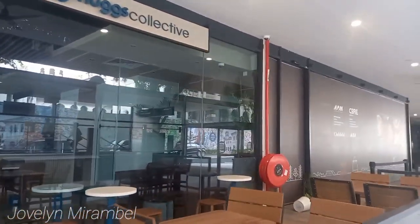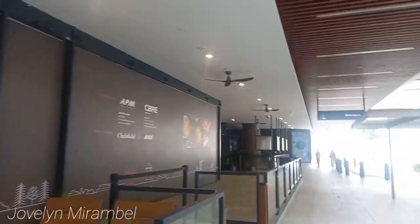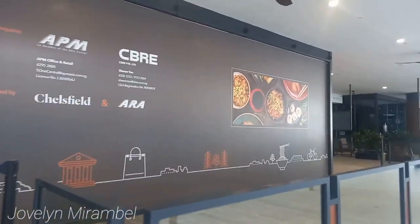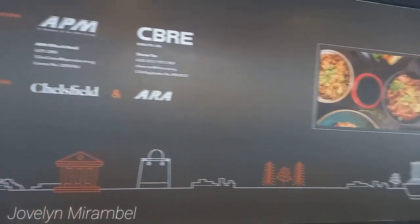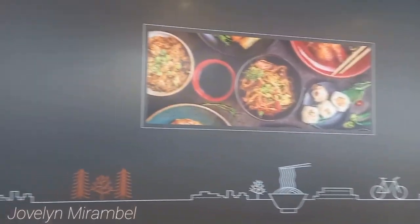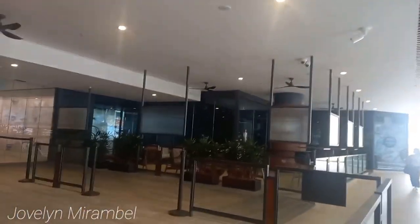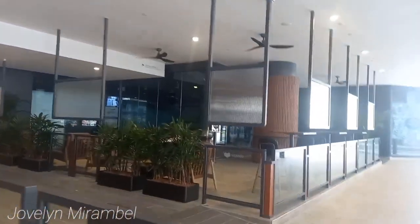So that's all. It's so beautiful, this Lazada One office here, guys. We just wanted to make one turn around here at Bras Basah Road. And now we are back in here.